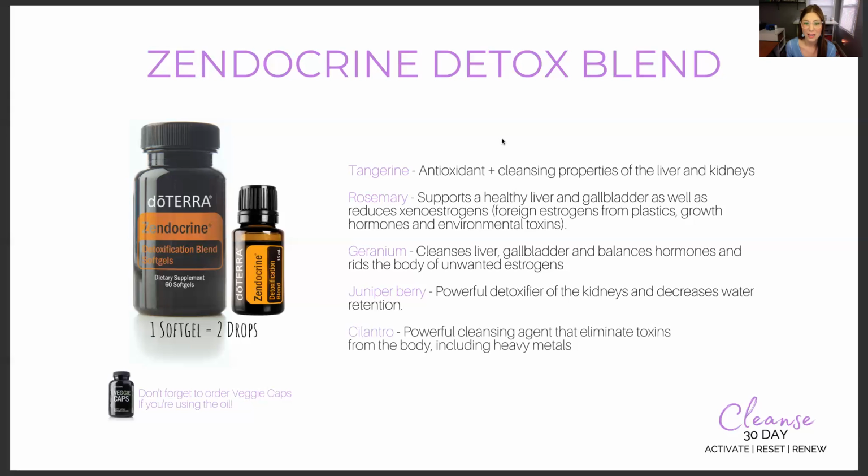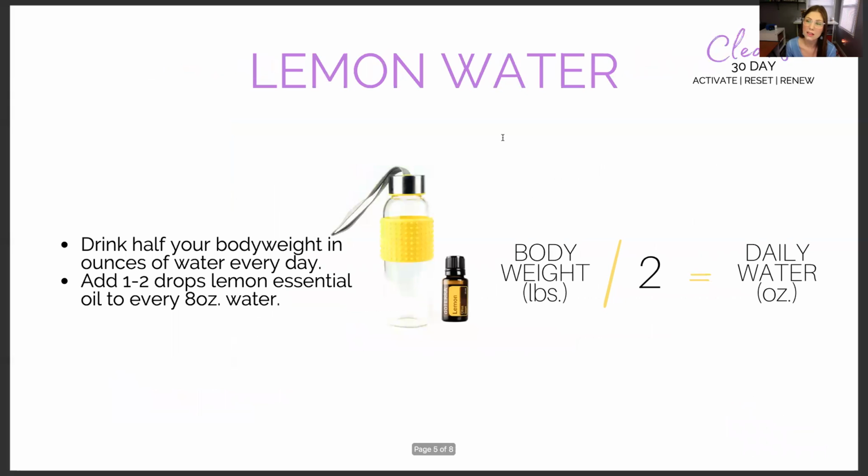All right, what else do we got? Ooh, I guess that's about it. I did want to talk about lemon, but I think I pretty much covered it. It really does help to support a full body detox, and I use it on a regular basis outside of the cleanse, but it's supportive during the cleanse as well. So I think that just about covers it, you guys.